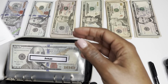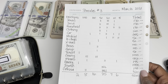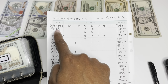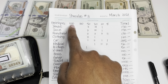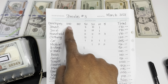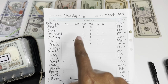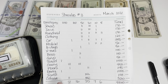All right, so to get started with the stimulus stuffing, I do have my sinking funds out, and just like every other video, I have here that this is stimulus number 3 that I received in March, so I'll have a record for future. I write down all of the cash envelopes or sinking fund envelopes that I have here, and then I'll write the denominations of bills across the top. I do have $1,000 cash slips here and also $100 cash slips. So these are the only amounts that are in actual cash, the 50s, 20s, 10s, and 5s. Everything else is actual cash slips, and that money stays in the bank.